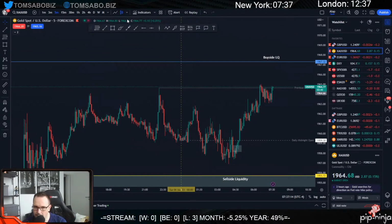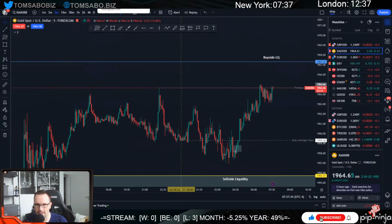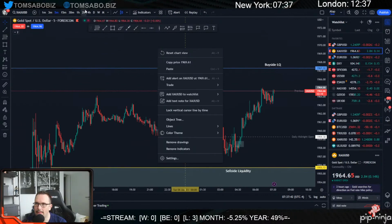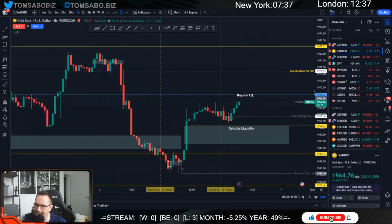So this is buy side liquidity, which I'm aiming for. I do want to take that. By the way, hold on, guys. Let me just check this. Maybe this is the problem. Okay, so I do hope that we're gonna take out that buy side. This is only the 5-minute chart. So we have a significant level at 1967.